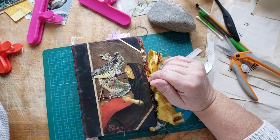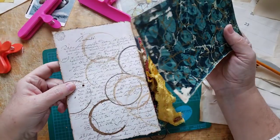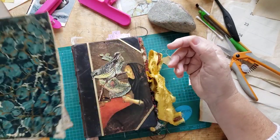And maybe I'll have figured out something to do with these 2 things.